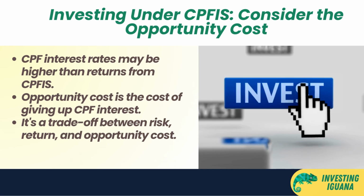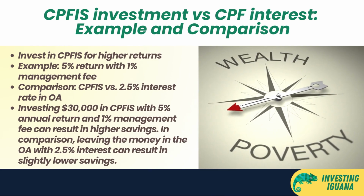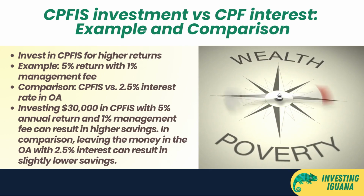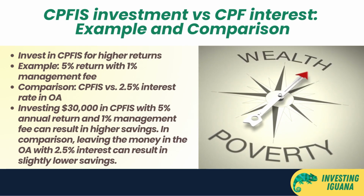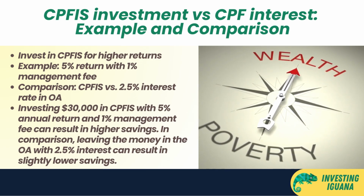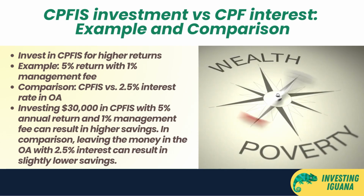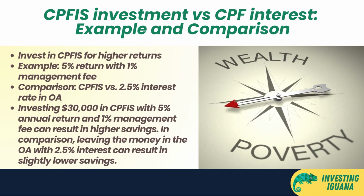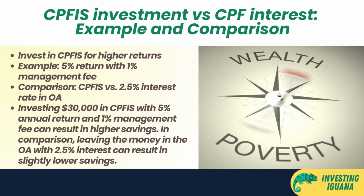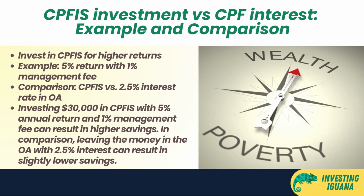For example, let's say you have $50,000 in your OA and you invest $30,000 in a unit trust under CPFIS. The unit trust has an annual return of 5% and a management fee of 1%. The remaining $20,000 in your OA earns 2.5% interest per year. After 1 year, your unit trust investment will grow to $31,350, $30,000 times 1.05 times 0.99, while your OA balance will grow to $20,500, $20,000 times 1.025.